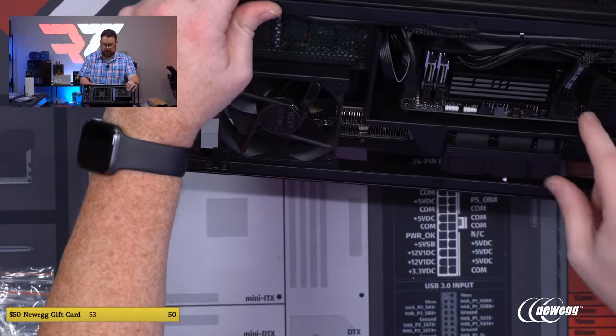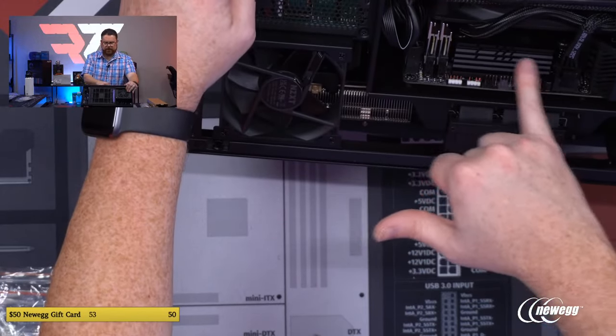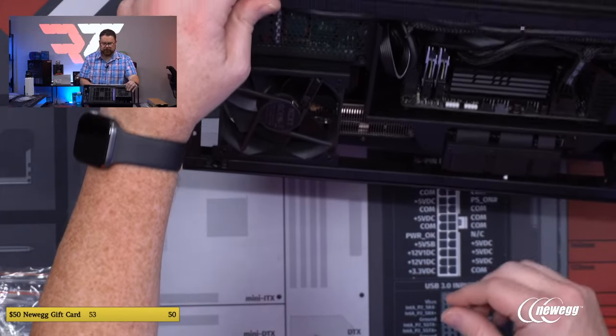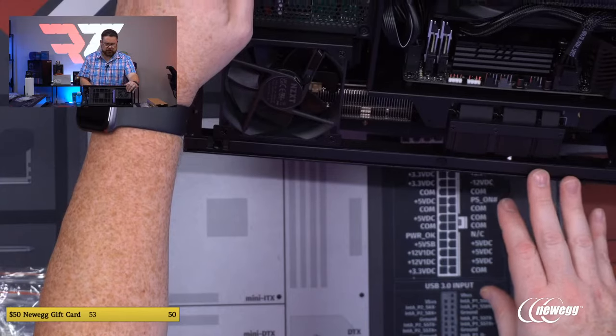That looks quality. I mean, I will tell you, man, a thicker VRM on this might be rough. You definitely want to make sure you've got enough height for these cables to come through. But everything looks good.